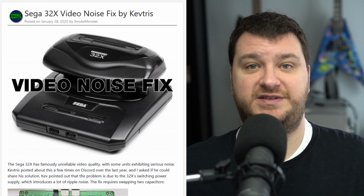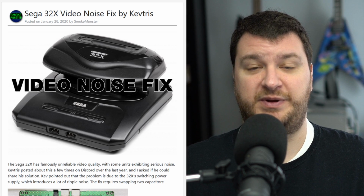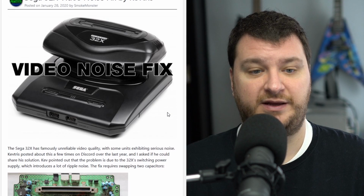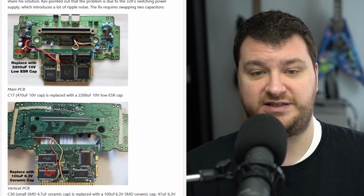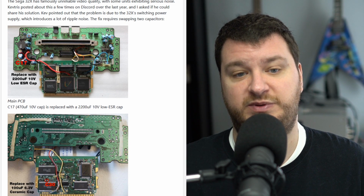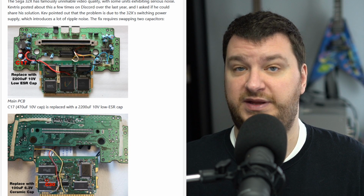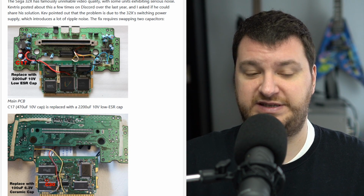Fans of the Sega 32X hardware might potentially have some good news. It appears that Kevtris thinks he found a fix for some of the video noise that you see. I guess when he was testing for DAC compatibility with the Mega SG, he discovered that replacing two capacitors with different values was able to help the switching power supply built in that introduces a lot of ripple noise.